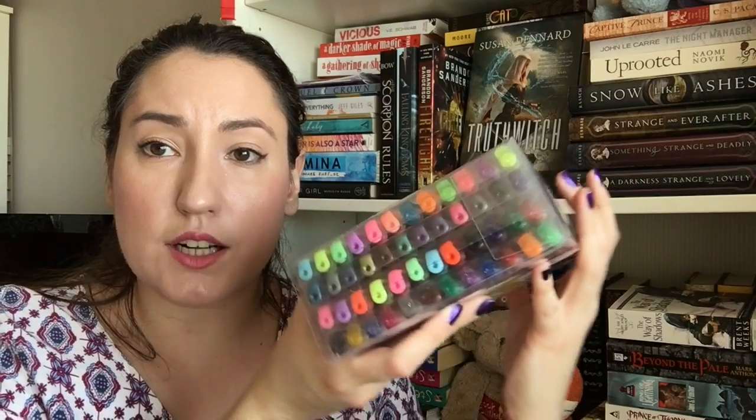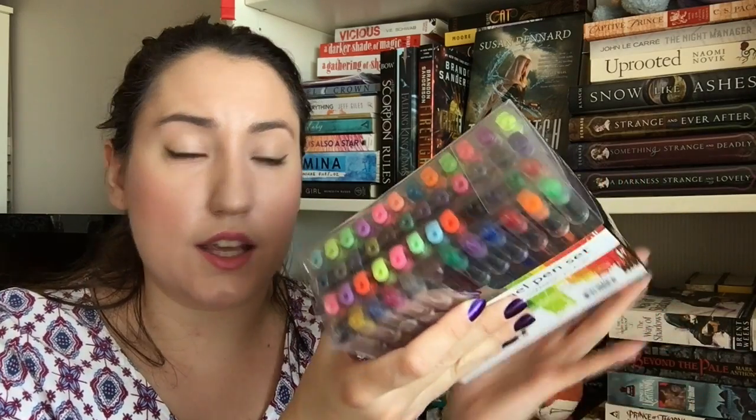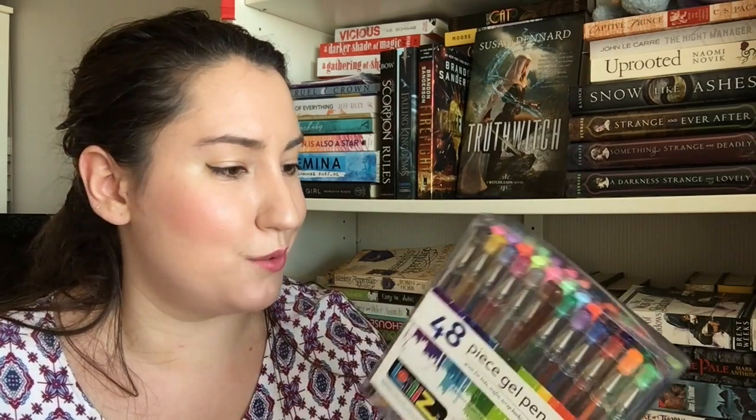Plus the colors are not as vivid. However, if you compare it to watercolor pencils, which I absolutely love, those are amazing. But I decided to purchase this 48-piece set of gel pens, and look at those colors. There are basically all colors you can get. So there's 6 standard, 6 neon, 6 swirl, 12 glitter, 10 metallic, 8 milky. Not sure what milky means, but whatever. I'll just go with it.